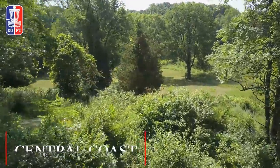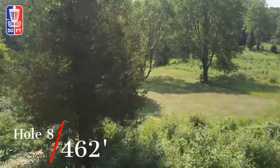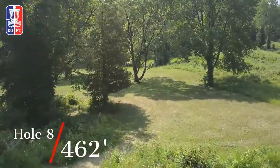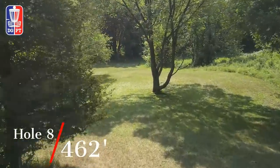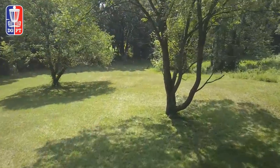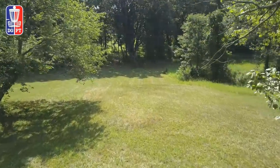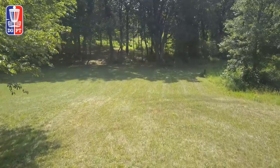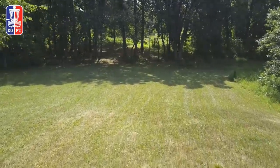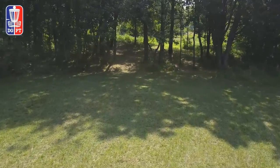And this is hole 8. And as you can see, you're going to be throwing over all of this. Wait, let's see. I got to make sure I don't get the tee pads mixed up here. Yep, 462 feet. Everybody plays from the same tee pad. You're going to have to hit a small gap, but I think everybody will have no problem making the gap. And then you have to make the extreme left turn here, almost 90 degrees.